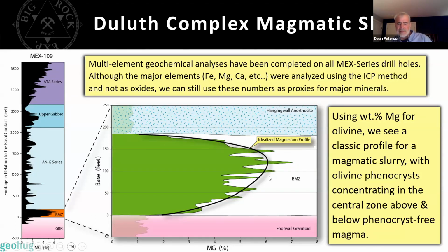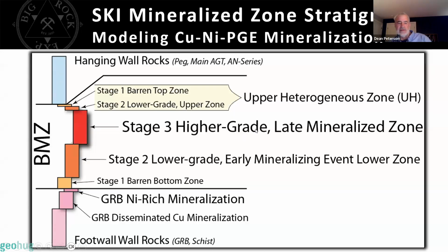And this is what a classic profile looks like. This is what all kinds of these things look like. It might have multiple lobes of these in here. So this is a classic slurry texture right here. We have olivine entrained in the magma flowing, and the whole thing solidifies in the end. These slurries of crystals ride on liquid top, liquid bottom. So there's no olivine phenocryst up here, and there are none down in there. Just a classic profile right there.